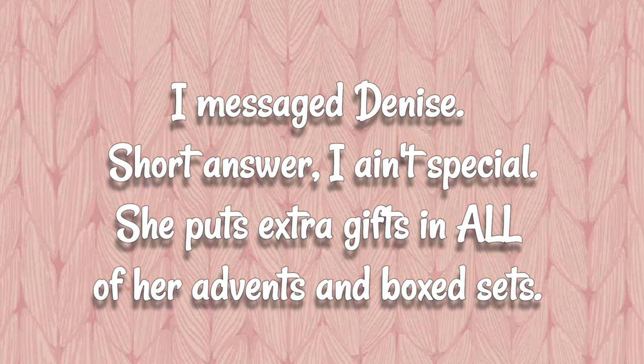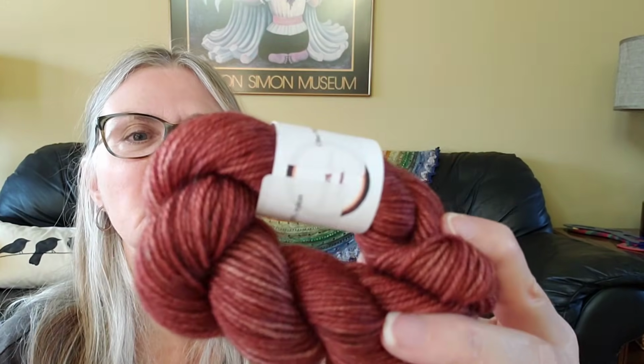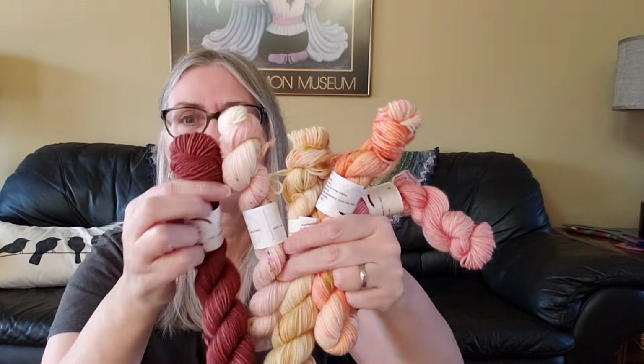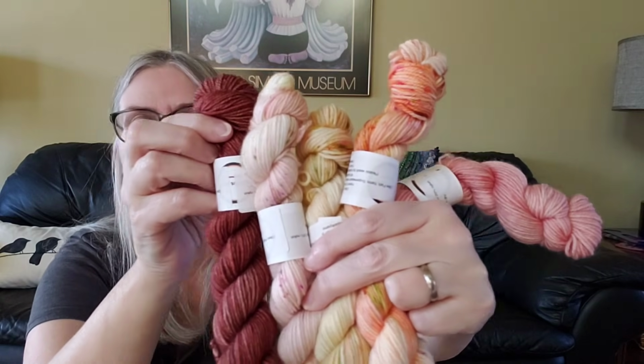There is a little note in here that says, soft romantic colors do well with some deep moody ones. Again, I don't know, I'm going to have to message her. I don't know if this is an extra just for me, but I love this color. Look at that. It's just gorgeous. I don't know when this was supposed to be opened, but yes, yes, yes. Look at that.